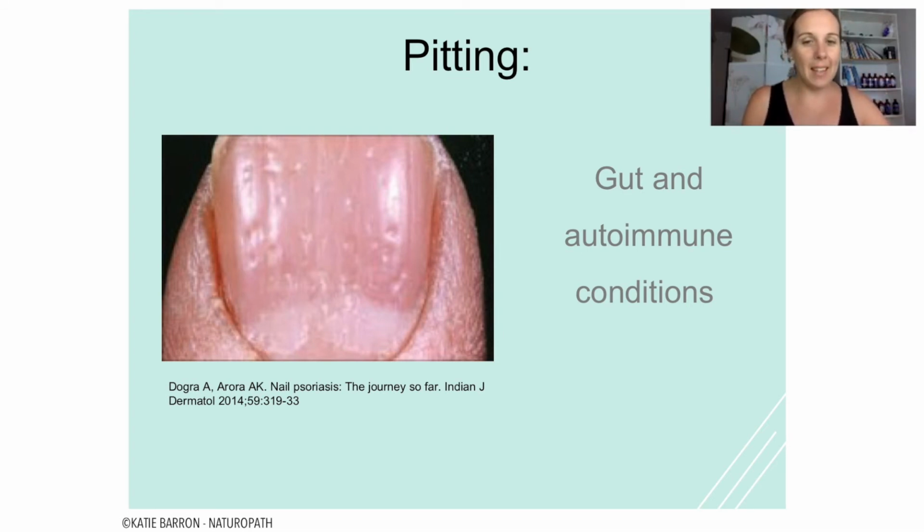And you get the lollipop if you know the common thread with all of them. Yes, they all have an autoimmune component to them. You all get the lollipop. And as we know with autoimmune, there is such a strong gut component to our autoimmune conditions. So if you see pitting on nails, you're automatically going to be thinking about gut and autoimmune conditions.